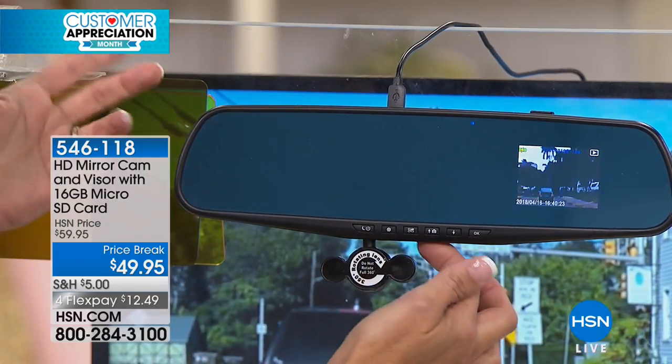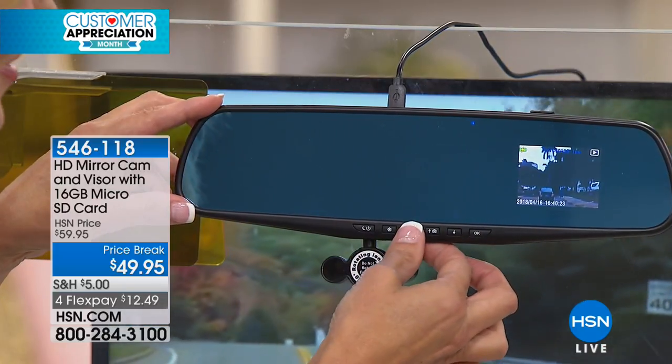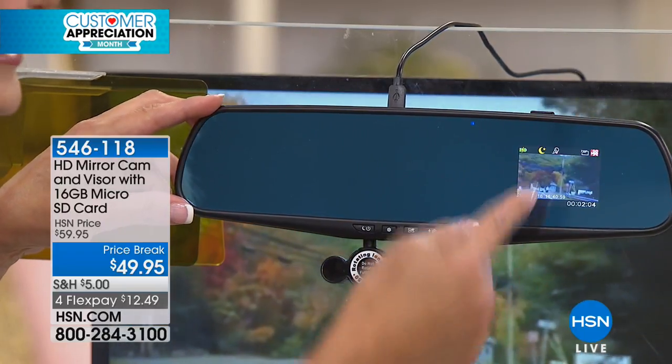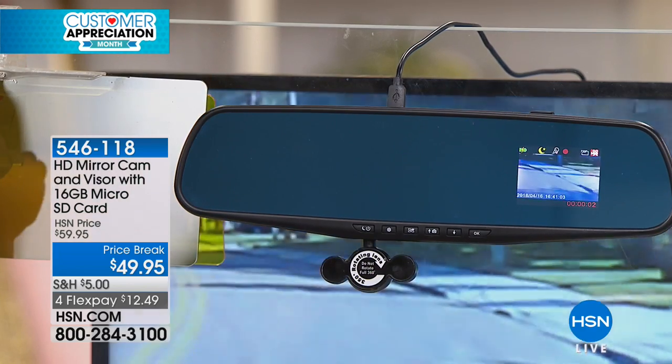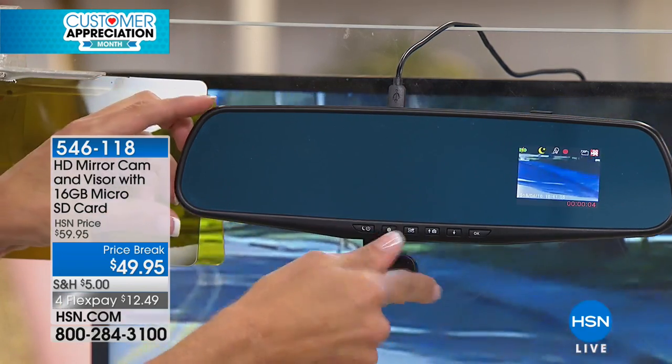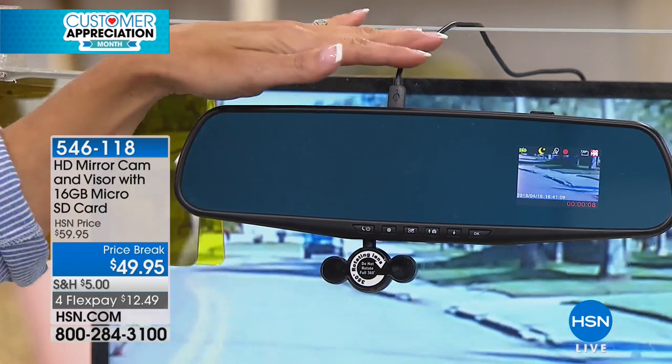You could also then play that back. There's the picture that we just took of the car. And the cool thing is, even though I'm showing you all of this, it's still able to record. So it didn't stop recording just because you're looking at that picture you took. When you grab a picture, it's automatically recording the picture and the video at the same time.